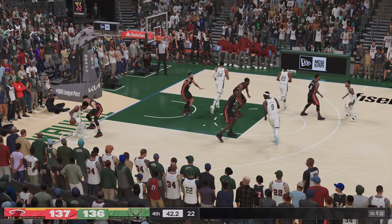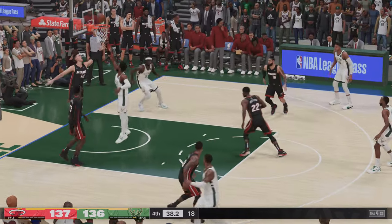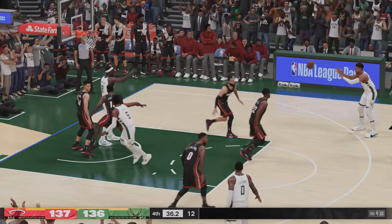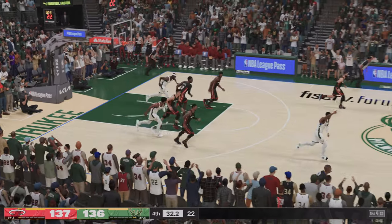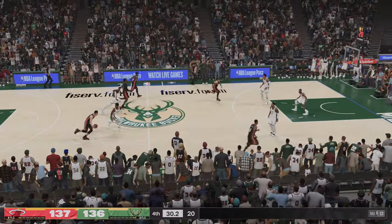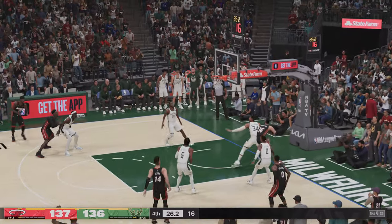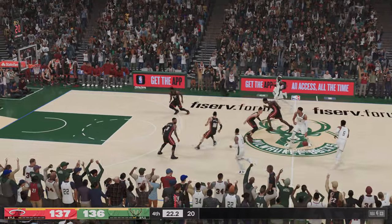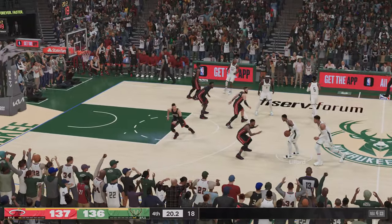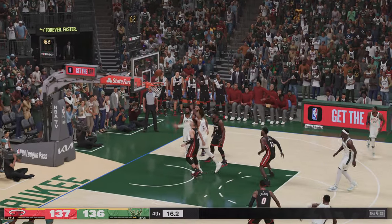Four seconds left to play in the fourth quarter. Hero against Beasley. Antetokounmpo for 3. And Hero grabs the board. And it's the Heat with the ball. They lead by one. Beyond the arc. No luck on that one. Here's Milwaukee.